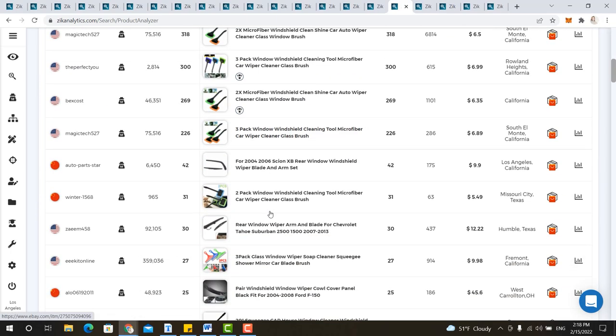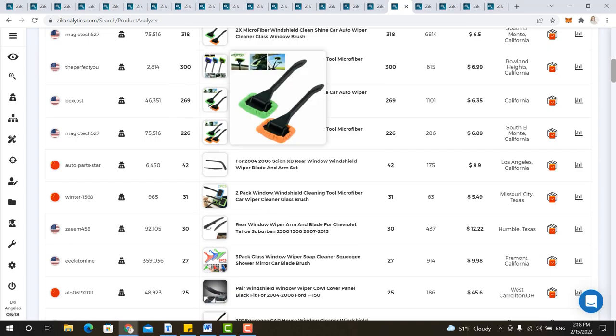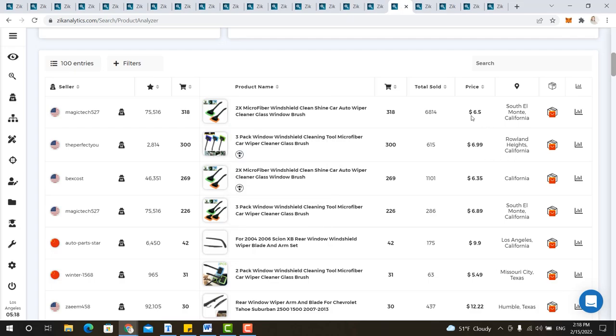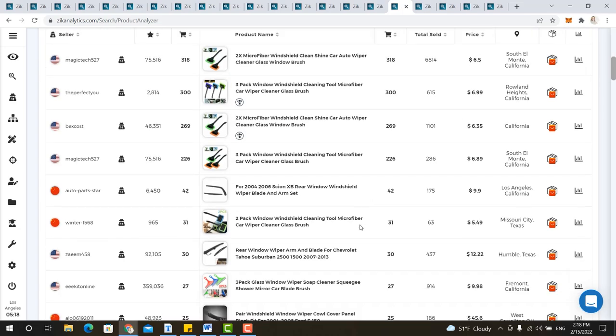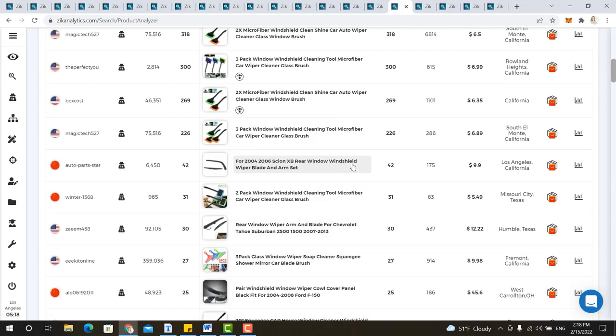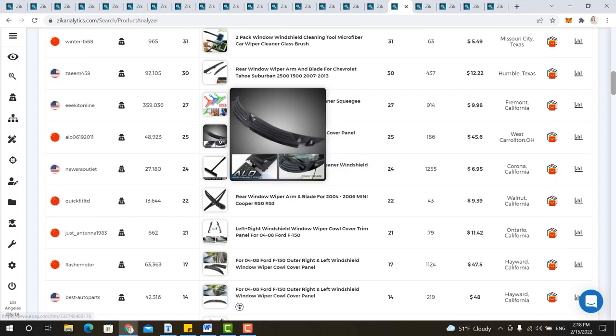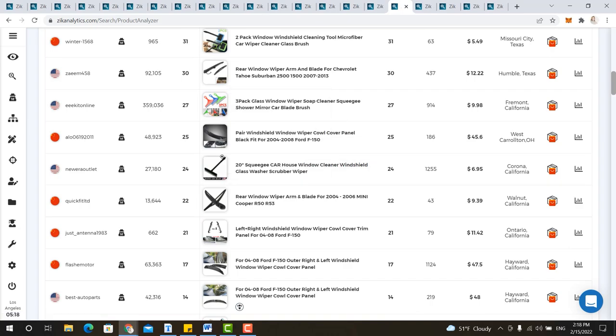Now, when it comes to window wipers, you have wipers for your car. You actually have actual window cleaners, window wipers. So these are the number one selling items here. You can see four of them. They're selling for around $6, $7. And then, of course, you have wipers for your windshield. And that's information that you do have to gather on your own, because it all depends on the type of car.